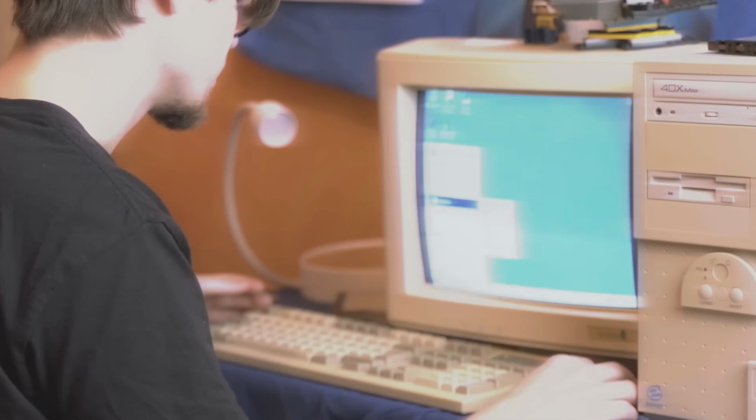He shares with us how he first felt about using the new graphical user interface. It's complete bullshit.